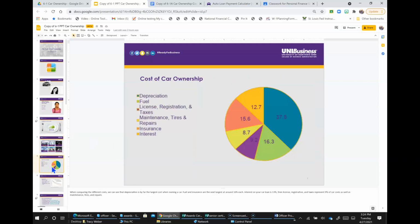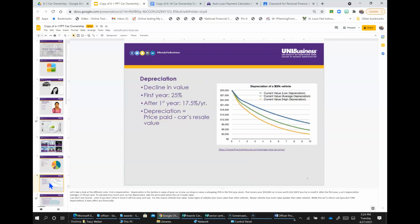When comparing the different costs, we can see that depreciation is by far the largest cost when owning a car. Fuel and insurance are the next largest at around 16%. Interest on your car loan is 13%. Then license, registration, and taxes represent 9% of car costs, as well as maintenance, tires, and repairs. Let's take a look at the different costs.